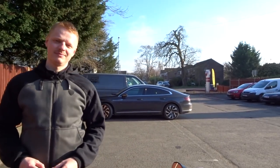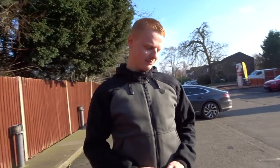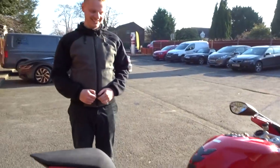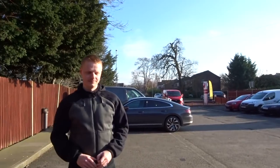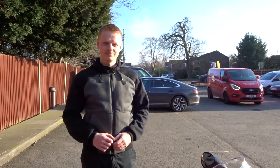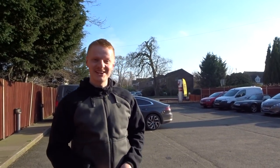It was icy in the shade about an hour ago, but I'm hoping the roads have dried out a bit. Let's take it easy. The tyres are new, but this is just my first impressions compared to my old 959, what it feels like. What I said to Cameron, I will come back, could be in a few weeks, could be in a month's time, and do part two of this video when it's dry and warmer, and it's run in.